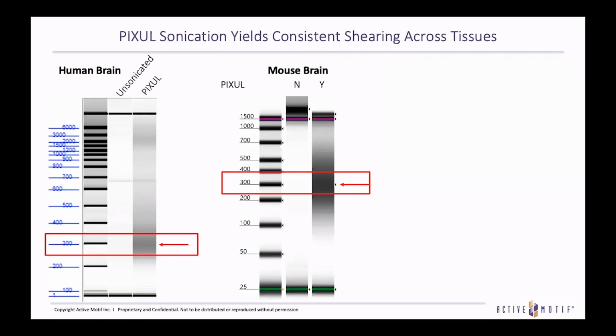But what we can see in the first lane, where we do not sonicate with PIXUL, which is the PIXUL N lane, is a retention of high molecular weight material, which would be considered genomic DNA, but no migration of small molecular weight sonicated material. But you see when we put this material through PIXUL and we sonicate for 36 minutes, we get a nice enrichment at 300 base pairs, similar to what we see in the human brain as well.